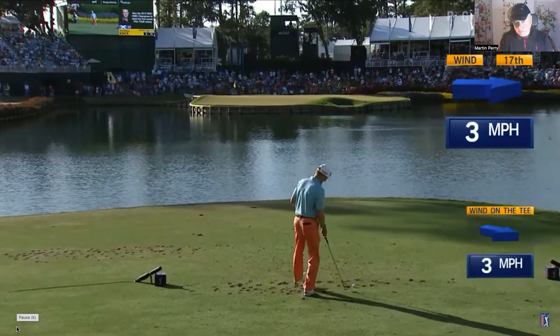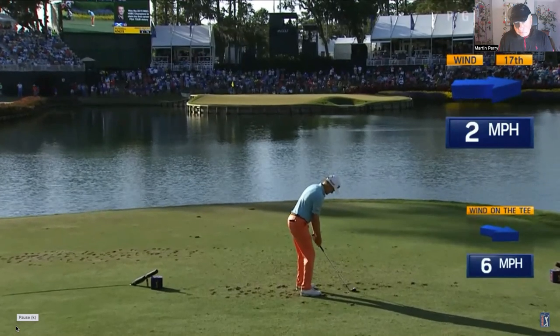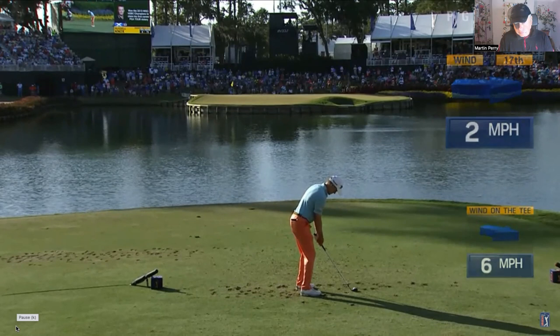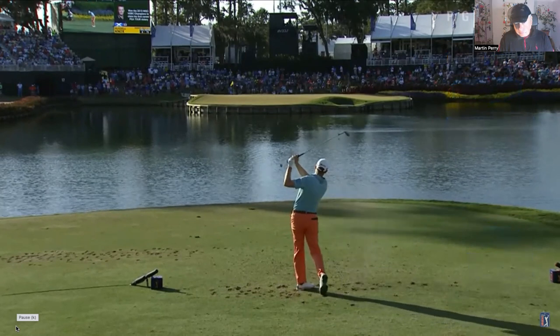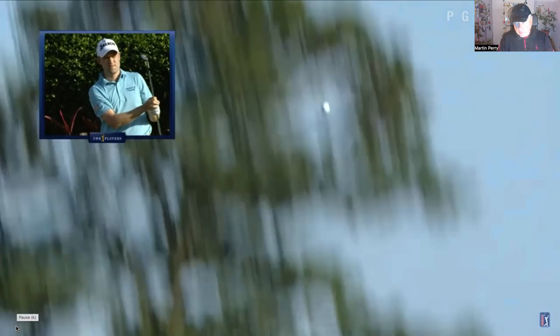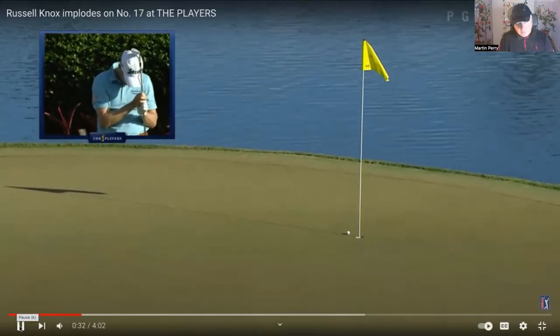Approaches the green, and right about now, it's about as close as it's been all day. Very similar with the two. Russell Knox, tee shot on the way. Oh, and that's short.